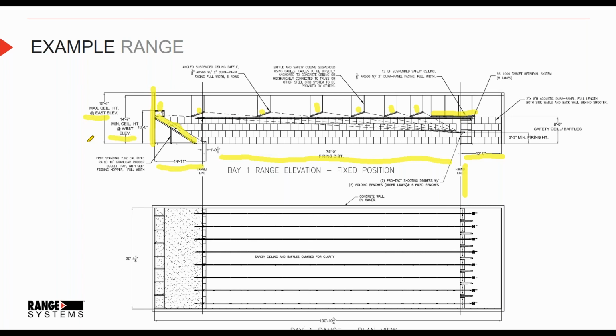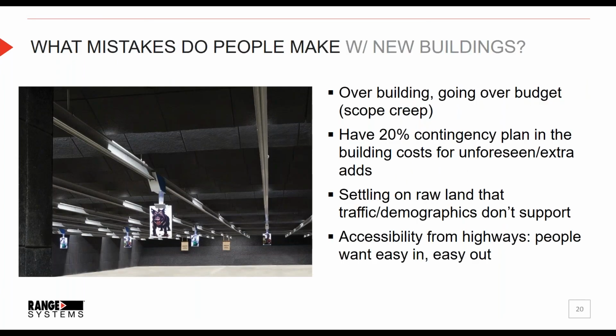All right, so moving on. What are some of the common pitfalls or mistakes that people make when it comes to new buildings then? New buildings. The big one is scope creep. I've been involved in building structures for going on 20 years now, so I've been around this quite a bit, and it's such a common thing. You set a budget, you put your plan together, you get into building the building, and you start having things that you just think you can't live without, and it's extra adds. So scope creep is a real thing.